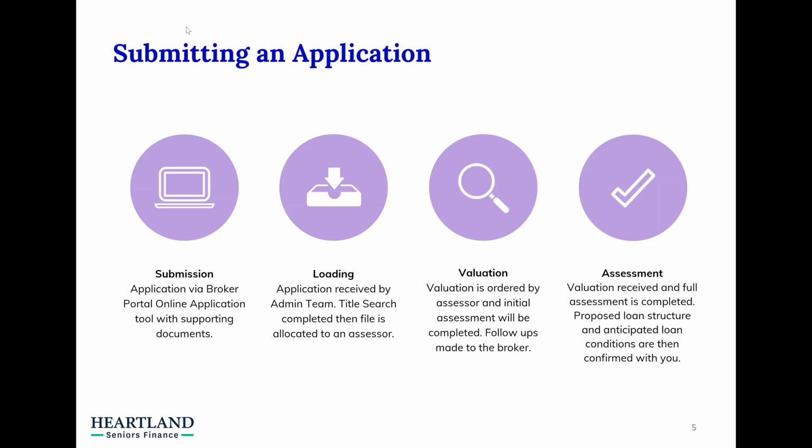Yes, so from the valuation, when the valuation is ordered, it's ordered by the assessor and the initial assessment will be completed, and then follow-ups will be made to the broker. It should be noted that sometimes the valuation at this point may not be ordered. That would depend. For example, you might have a red postcode, or the max lend that we can provide is less than what has been requested. That's just a couple of important things to note. So we will need to make further confirmation before we do order that valuation.